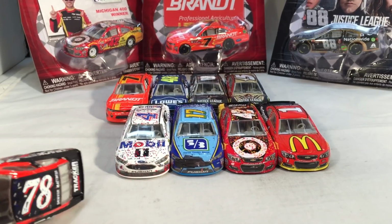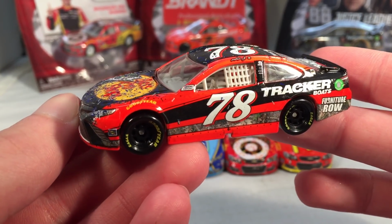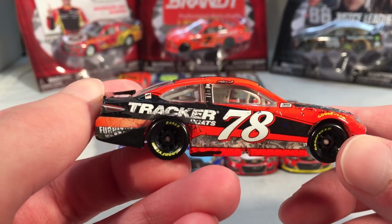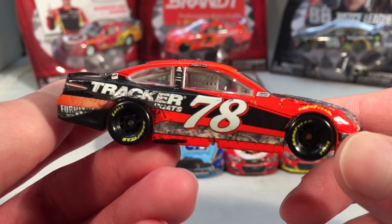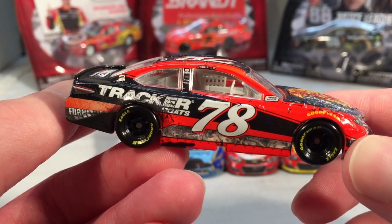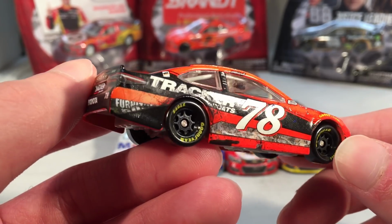First up, we've got Martin Truex Jr.'s Bass Pro Shops Las Vegas race win. One of the few wins this year that was basically just full-on lucky for Martin Truex Jr. That was Brad Keselowski's race to lose, and Brad Keselowski just had some engine trouble or something with 2 laps to go, and Martin Truex Jr. kind of got it handed to him.